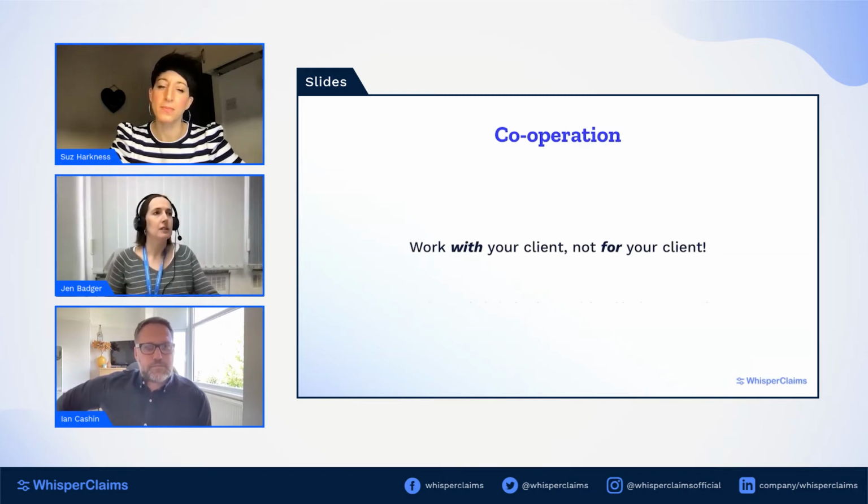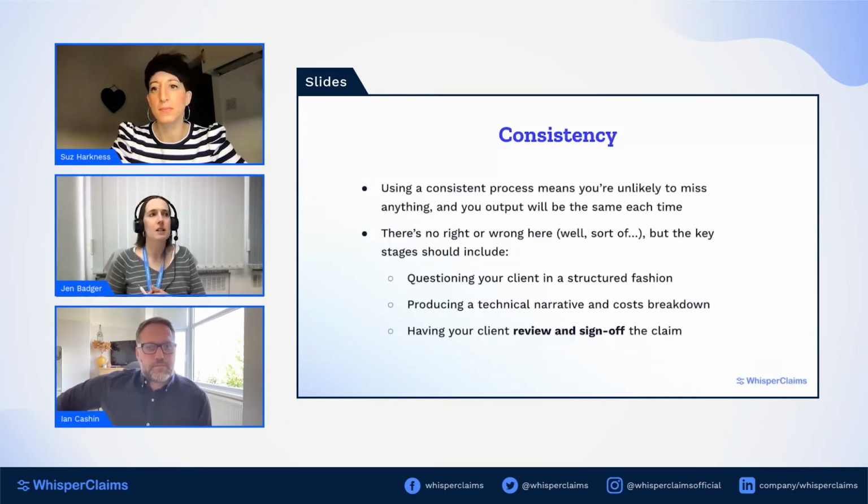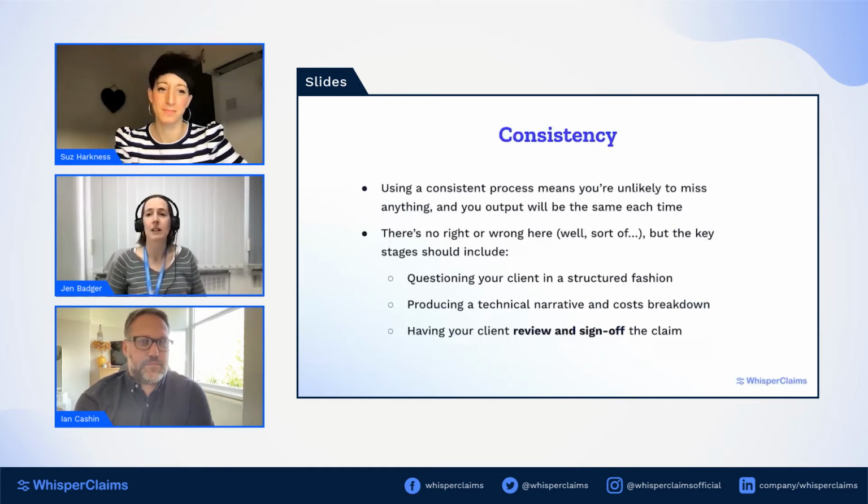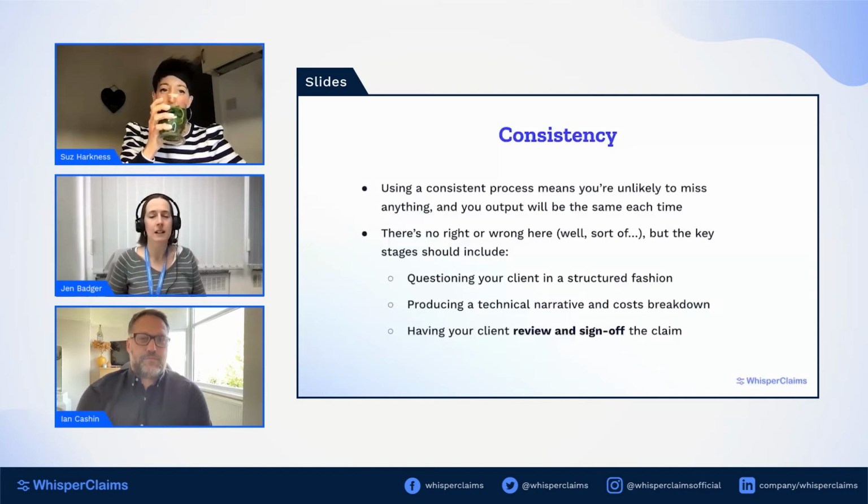So the third point I want to talk about was consistency. I said there's no right or wrong here, and then when I wrote that, I thought, well, there's definitely wrong. But there are lots of different versions of right. It depends on the company that's doing the claim, how they work with their clients, what the relationship is like. But the key thing is you need to be consistent, because then you know you're asking the right questions every single time, that you're checking their SME status is still what you expect it to be, that they haven't had any grants. You're not making any assumptions or taking anything for granted.